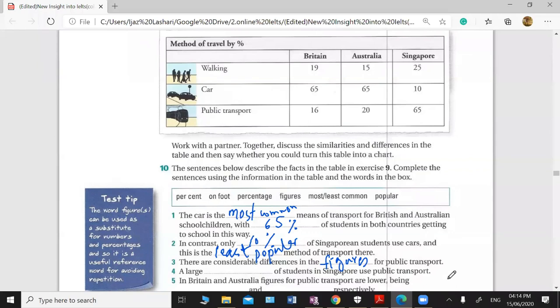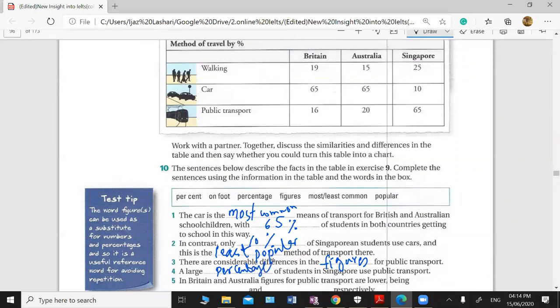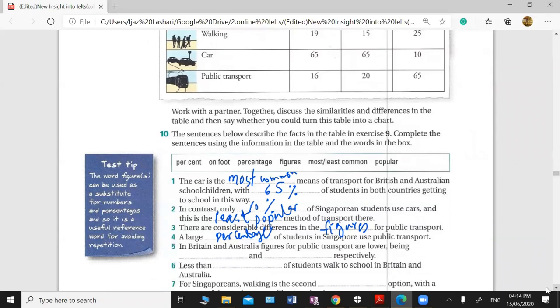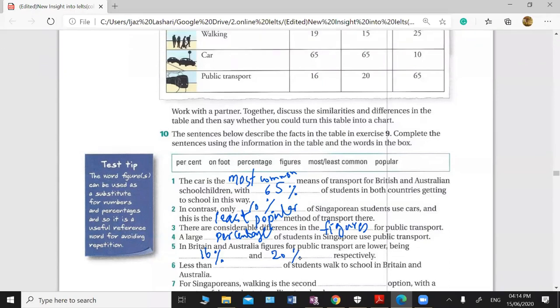A large percentage, yes. A large percentage of students in Singapore use public transport. Number 5: in Britain and Australia, figures for public transport are lower, being 16% and 20%. It means in one country it's 16 and in the other it is 20, respectively.